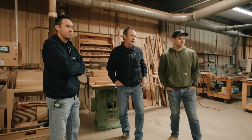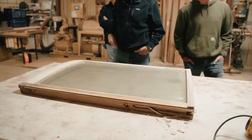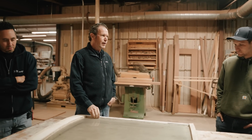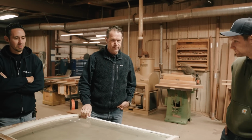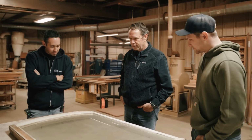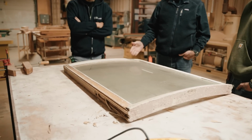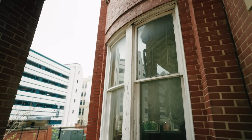Here's a curved sash from Thistle Hill, and what's interesting is, should we even talk about this? Because this is totally off topic, but it's cool. So I think we should talk about it. It's in the shop. One thing that's awesome is that this is a curved sash. These go in the rotunda at Thistle Hill, and so the glass is curved.